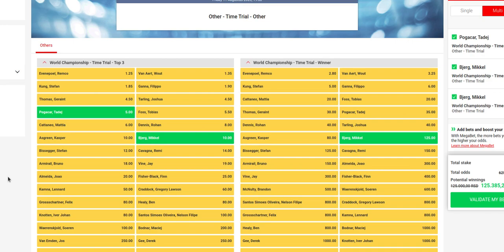So like I said, Evenepoel. Yes, I agree with the bookmakers. He is the favorite, but I would give him and Van Aert maybe the same odds. Stefan Küng, maybe this time trial is a bit too long for him. Filippo Ganna, I don't know if he will do it in his top form. He was riding on the track in these championships. He won the gold in the individual pursuit and silver in the team pursuit.